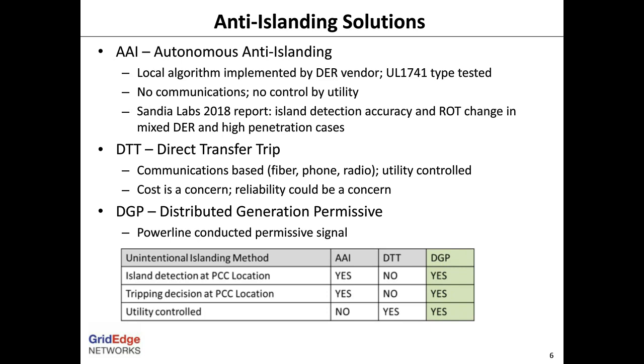One misperception is classifying DGP as a form of DTT. Actually, DGP is a third new way that has characteristics of both AAI and DTT. Going back to the standards definition of 1, detecting the island, and 2, ceasing to energize, DGP behaves like AAI, detecting the island and tripping at the PCC location, while DTT makes both detection and tripping decisions at the substation by a centralized controller that sends a trip command.